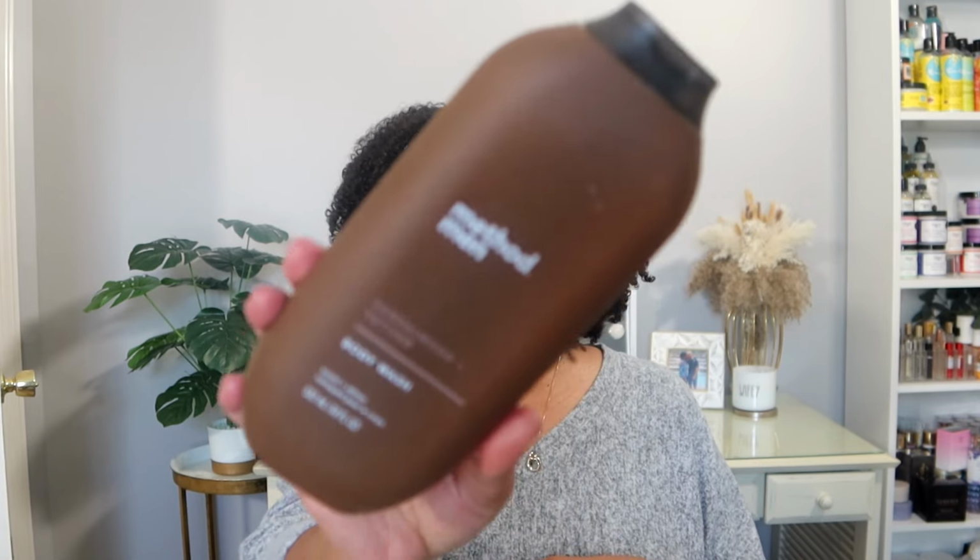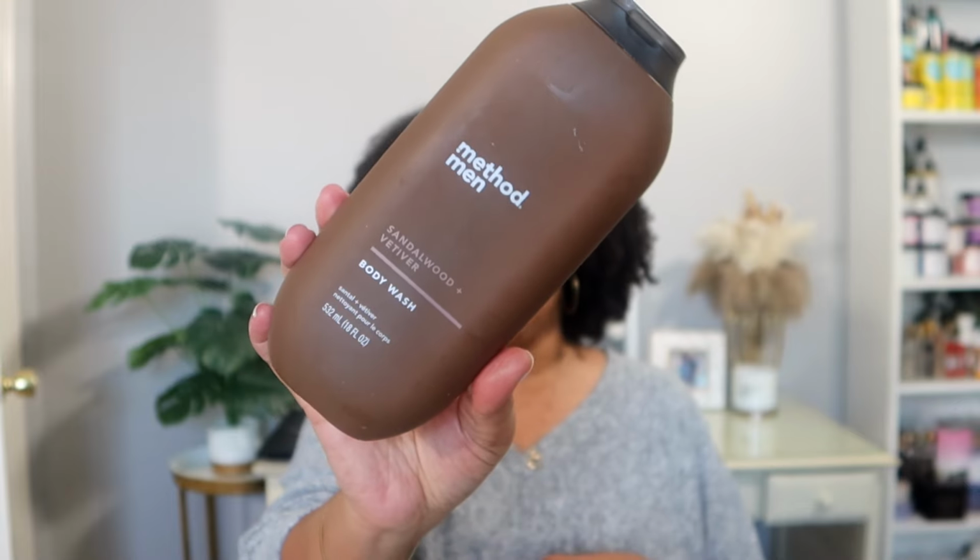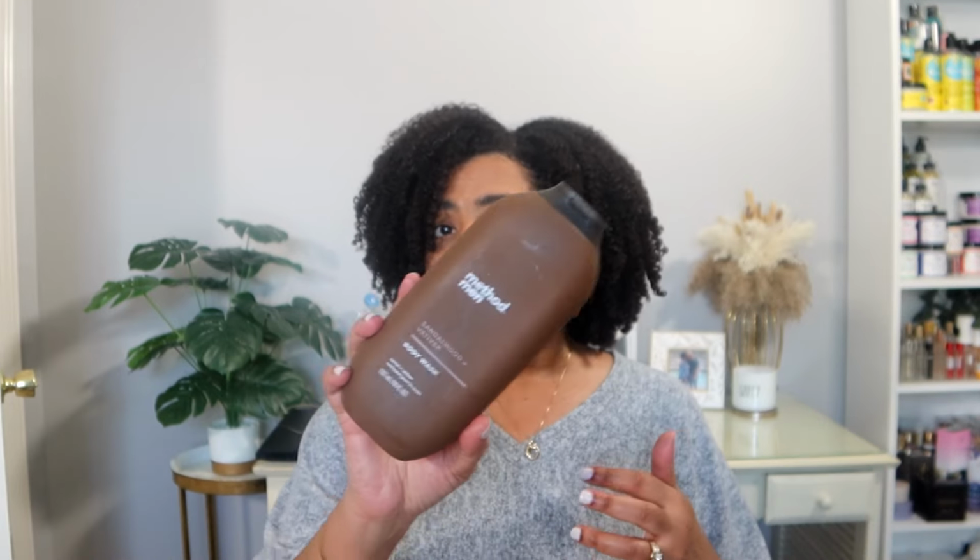So yes, I would repurchase this, and I would try some other ones from Method as well. As far as how it lathers and stuff like that, I don't know. They didn't say, but they said they liked it, so I would repurchase it. Of course, I didn't try it, so I don't know how it lathers and stuff, but that one was good.